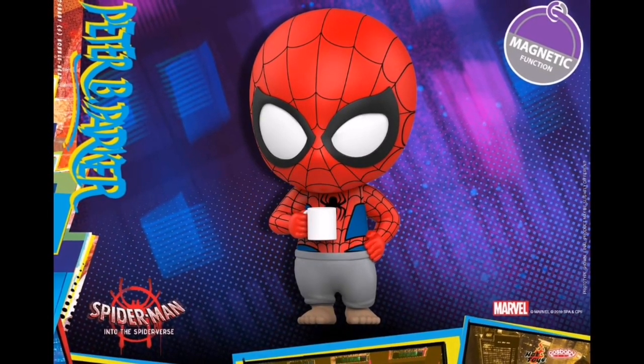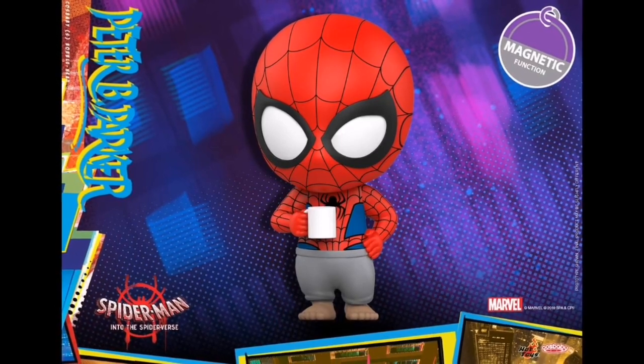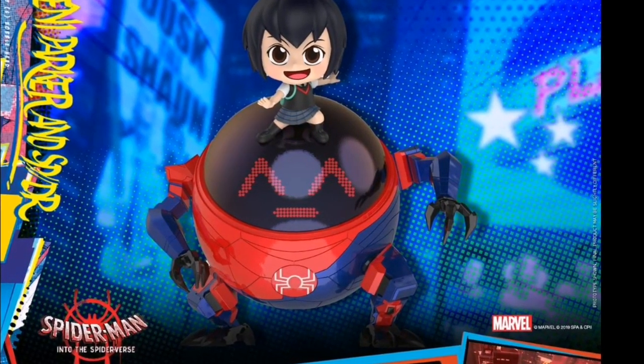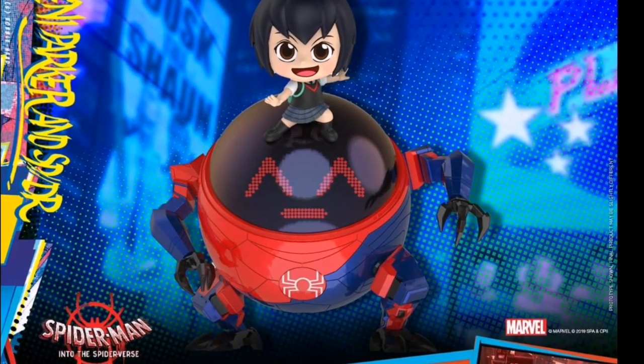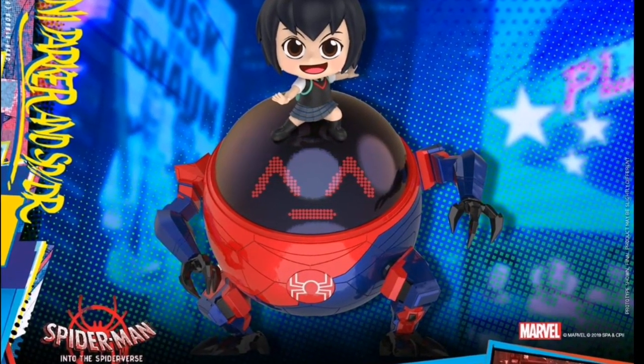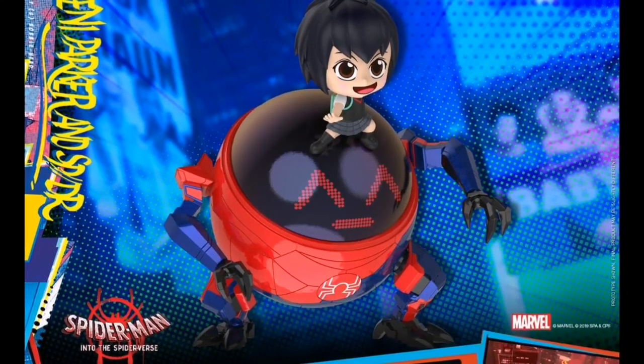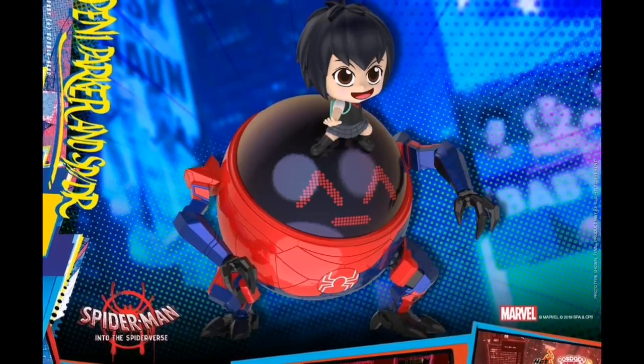Looks pretty darn cool. Something slightly different over here, we have Penny Parker rather, and SP//dr, the robot. This looks pretty cool, though I would be interested to see if they have the ability to swap out the little faces there, to give him the different expressions like we saw in the movie. That would be pretty cool.